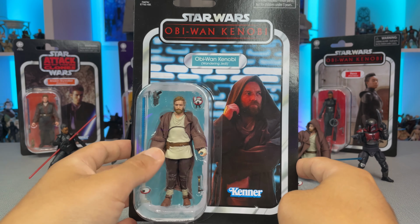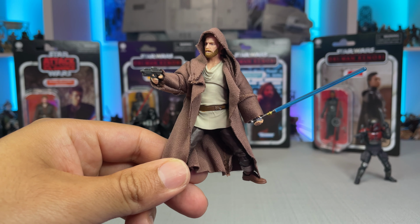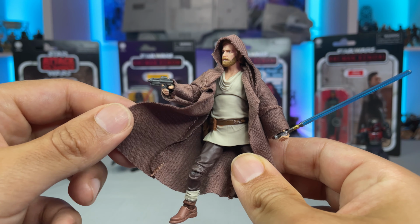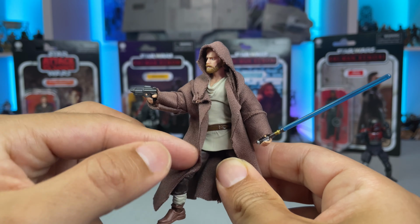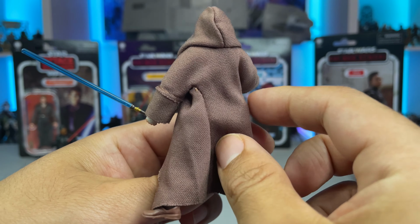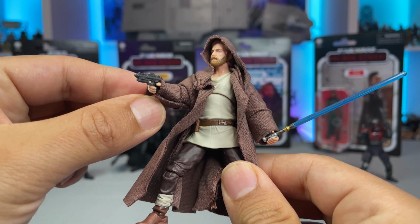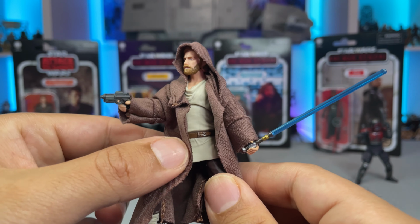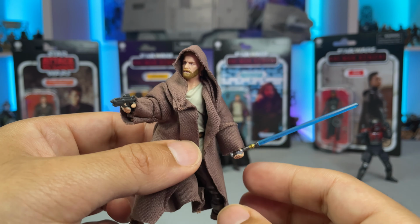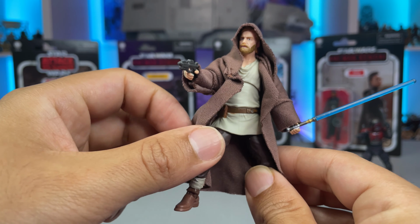And here you have the figure out of the package, and I gotta say that this figure is really nice. The soft goods are a very nice material that has a decent cut. Nothing is too obtrusive. Usually with soft goods, it's very difficult to do them in this scale, and they've done a wonderful job here. The sleeves are not too baggy or too cumbersome. All the stitching is as minimal as they possibly could get it, and I just think it looks pretty good. I think it's probably my favorite soft goods we've ever gotten in the vintage collection.